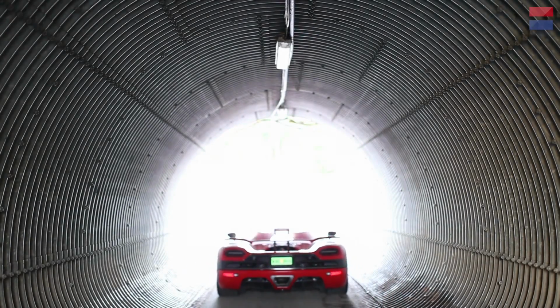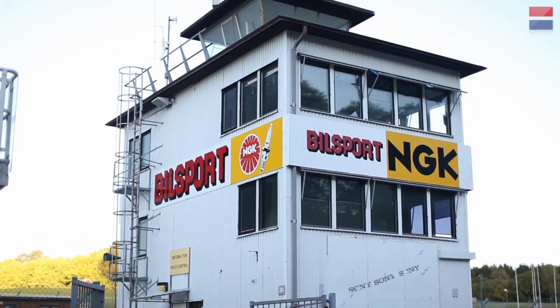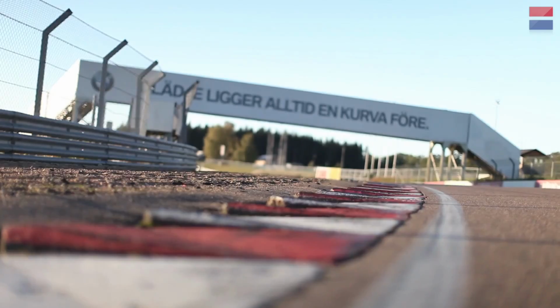It might be a straight line hero then, but Car and Driver Abroad loves corners. So when Koenigsegg said we could drive the Agera R on a racetrack nearby to their factory, we just had to say yes.